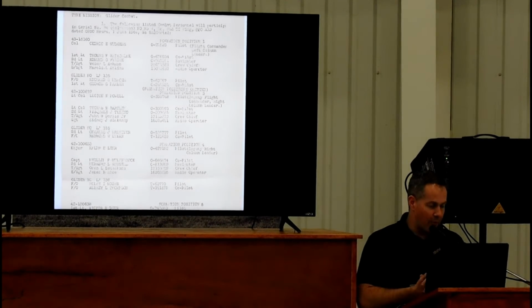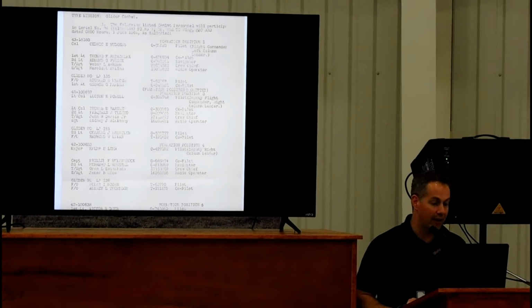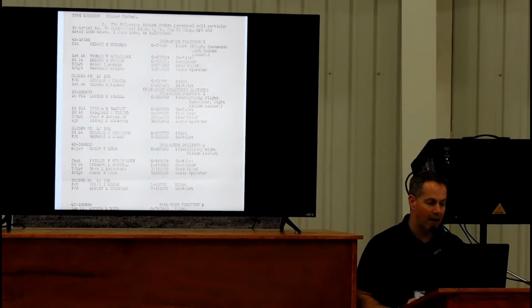So we now know, we had the serial number, we knew the group, and now we know the names of the 2 pilots: Flying Officer Richard G. Mercer and First Lieutenant George G. Parker.